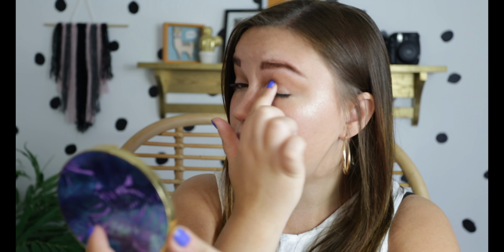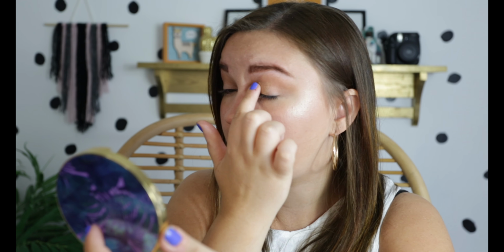Okay, and secondly, I'm gonna go in with this nice beautiful shimmer shade right here, and I'm gonna go ahead and use my finger and just use that on the inner corner here, and then I'm gonna use a different shimmer shade for the outer corner.